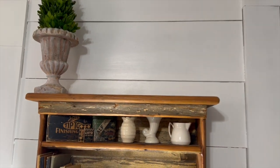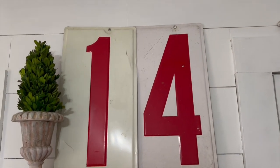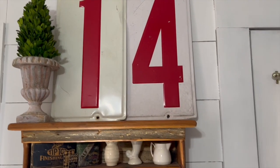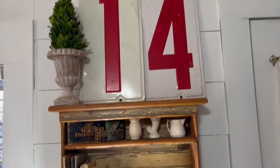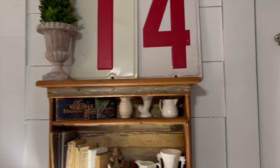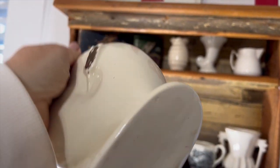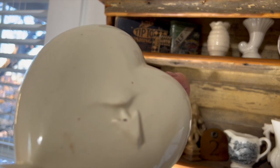So as you can see right here, I did take down some decor on the top, and then I have these old numbers, and they usually are outside, but I brought them in and I thought I would just use them on the inside today. And so I'm really glad I did that. I love that. I've never done that before. So I really like the number 14.